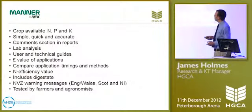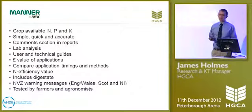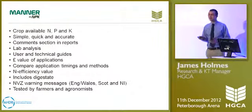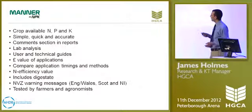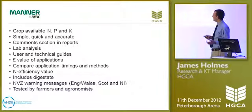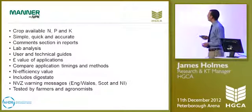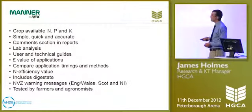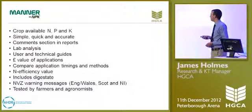And another neat addition is that you are able to determine the financial value of this material, and I think that's really quite neat when you're having a conversation about the implication of timing and methods. You can have quite a nice conversation there with people. Another neat addition this time is an efficiency value, and of course that's going to be determined by when and how you apply. This new version includes information on digestate. I think that's really important. We see a big increase in use of that.